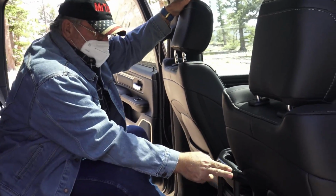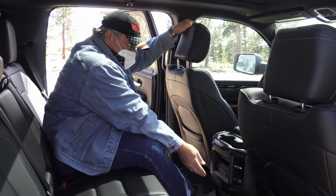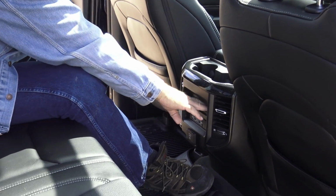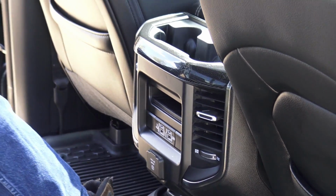This looks like that graphic, what do they call it, carbon fiber. And you got 12 volt, you got 4 USB ports. That's so awesome. Another place to stick a phone. And I love this mat back here.